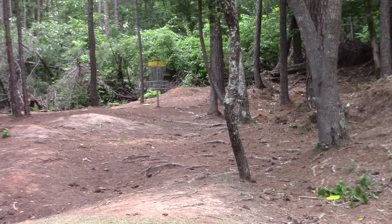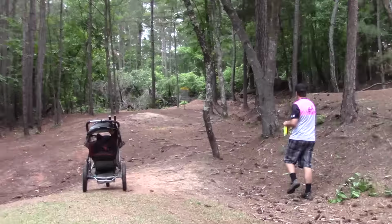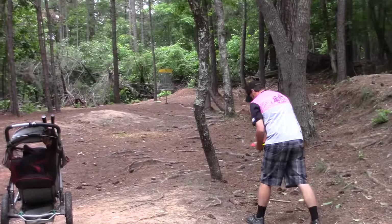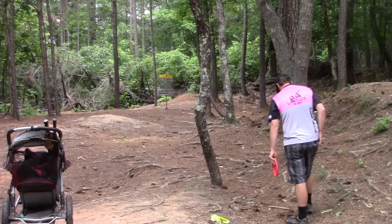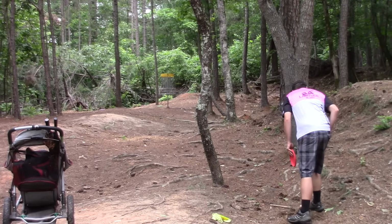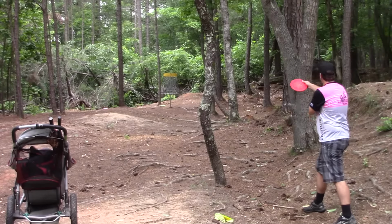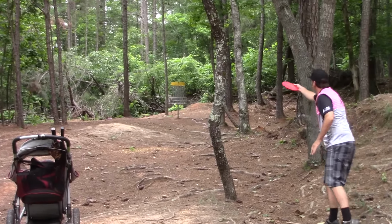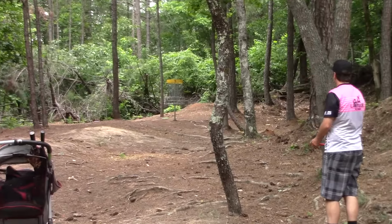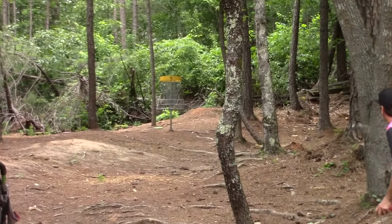And there's my defender on the ground right there. I brought the cart this round because it was supposed to rain and I had a new cameraman, so I had to keep all the camera equipment in there too and keep it dry. This is not the best course to pull a cart around on or to push a cart on because there's so many little hills and roots and ditches everywhere.